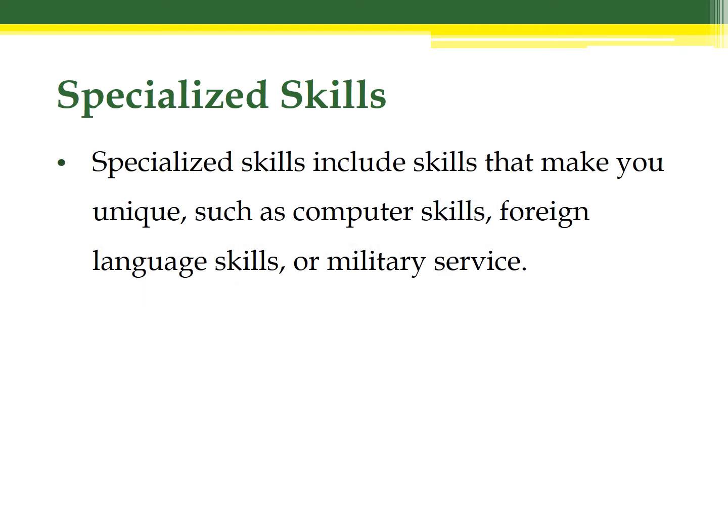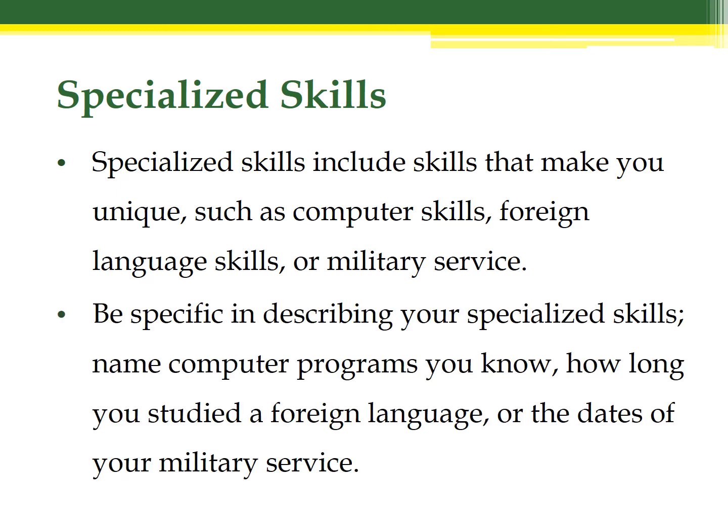Specialized skills include skills that make you unique, such as computer skills, foreign language skills, or military service. Be specific in describing your specialized skills. Name computer programs you know, how long you studied a foreign language, or the dates of your military service.